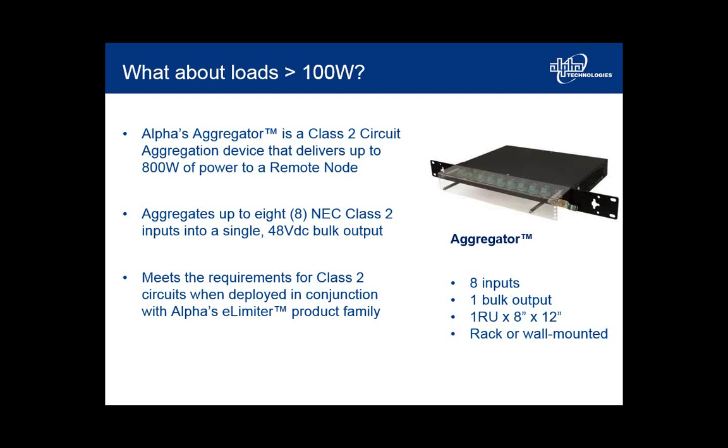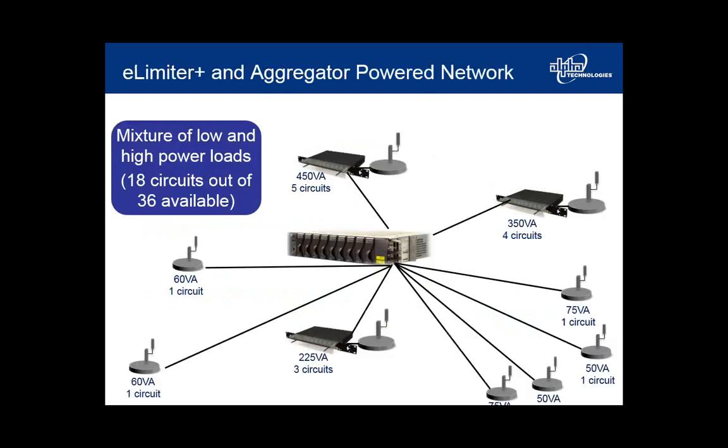Now, I can tell you that this little Aggregator device is a small unit. It's a 1-rack unit high, 8 by 12, as you can see, and those mounting ears can be moved around so that you can mount it either in a rack or on a wall. Here's what an application would look like, and this is just a sort of a rough view.